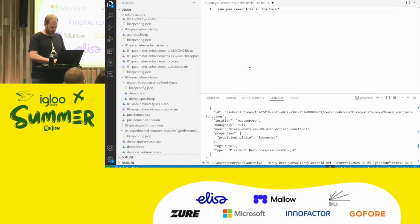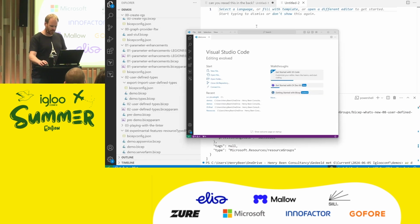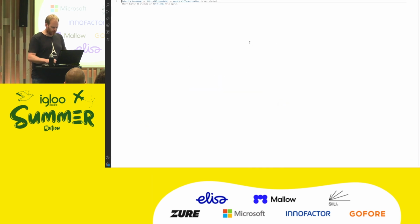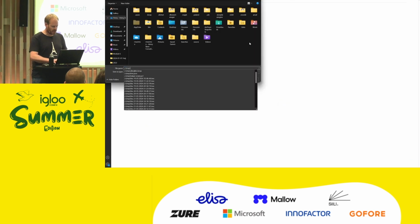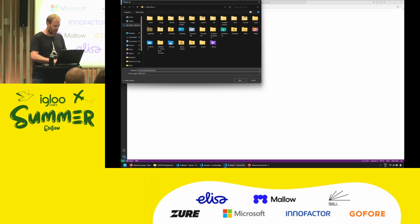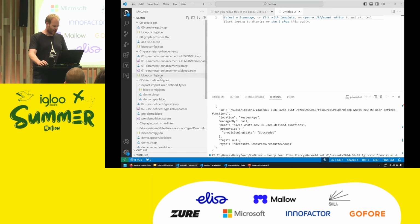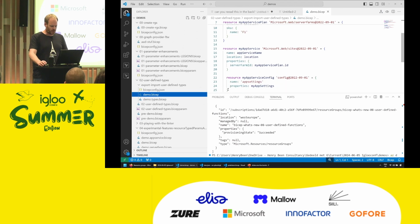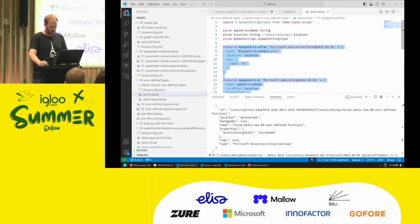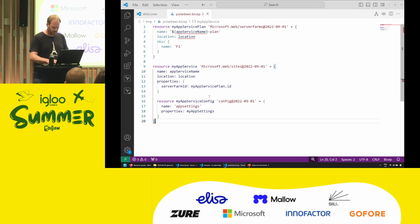Let's do something ridiculous. Open a new screen and create a new file, and let's call it, say, temp/polarbear.bicep. Now I'm going to quickly bring something over to make sure you don't watch me typing all the time. I'm going to bring over an app service plan containing an app service and some configuration. So this should be a valid file.